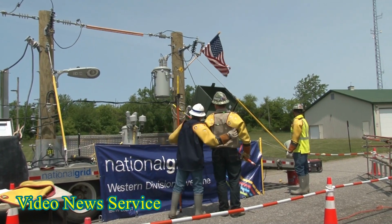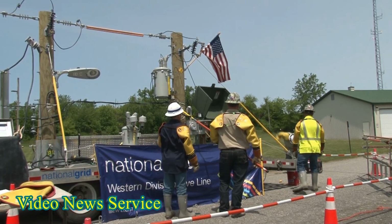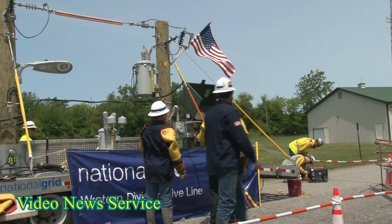Like I said, if you do install a generator this way, you have to be sure to open your main breaker before you turn it on, or else you will backfeed. Turn the gas on.